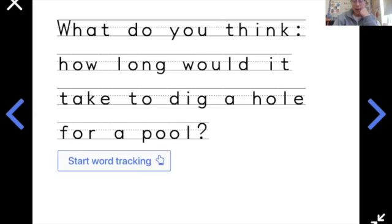Would it take a day? Would it take a week? Would it take a year? Make a prediction, and you can come up with your own thought. How long would it take to dig a hole for a swimming pool? You could pause the video if you need some time to think, and then press play when you're ready.